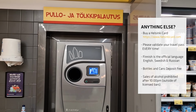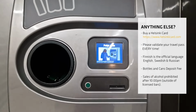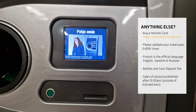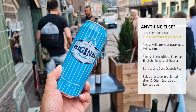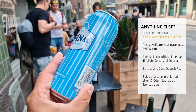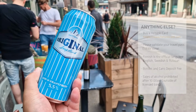If you buy anything in a plastic or metal container, you'll be charged a small deposit fee. You'll get this fee back once you deposit your container in one of the many machines located across the city. Speaking of which, unless you're in a licensed bar or restaurant, sales of alcohol are prohibited after 10 PM. So if you find yourself in a supermarket after 10 PM, you won't be able to buy any alcohol.